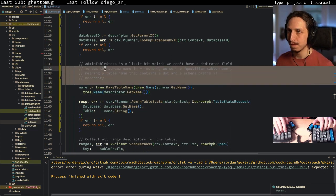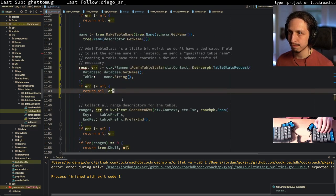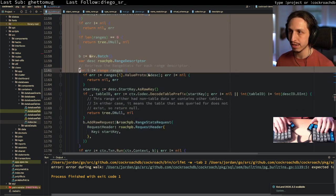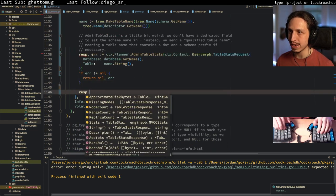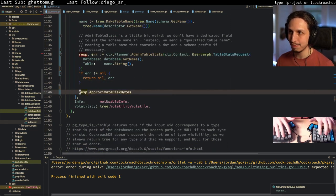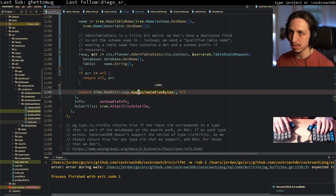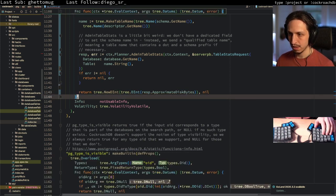Okay. All right. Hopefully this will work out for us, but I don't know. So then down here we can get rid of this stuff, which is the old method that we will no longer use. We're gonna get our resp, and our resp will have approximate diskbytes. So all you have to do at this point is return tree.NewDInt of resp.approximate diskbytes, nil for the error. What is wrong with this? This needs to be a tree.DInt cast. Always annoying. Okay.